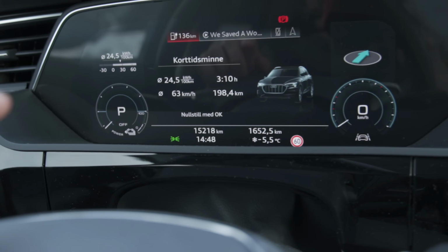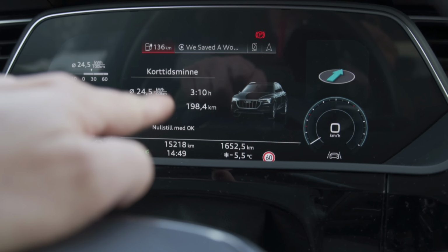It says 136 kilometers of range left, but according to my math, if we get the consumption down to 24 kilowatt hours per 100 kilometers, we will be able to go 360 kilometers. So we've done 198, and if we add this, which is 92, then we are at just below 300. So if we find an extra 60 kilometers, sorry guys, I have a new camera, so I'm not used to using it yet. If we find an extra 60 kilometers, we'll just try to go there and then we'll find something out on the way.